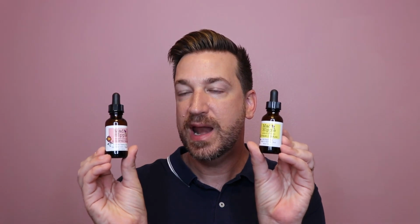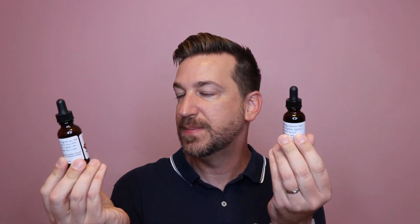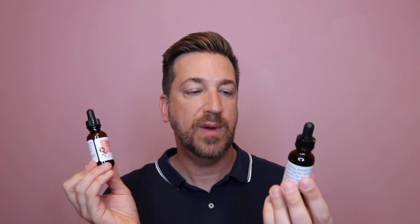Next up is another brand I've recently fallen in love with. This is Mad Hippie. I'm gonna be doing a full brand review of them. Their products are amazing, guys. Super affordable, super healthy, very, very clean, all natural, no crap whatsoever, and very, very effective. First off, this is the vitamin C serum. I was using this, but I'm using a different vitamin C serum now, and I switched this one over to my husband. He absolutely loves it.